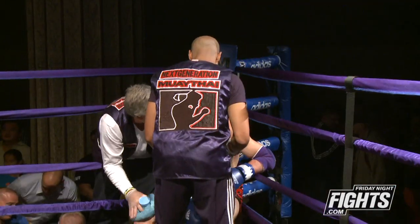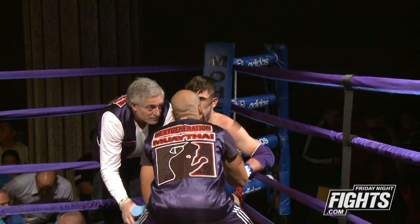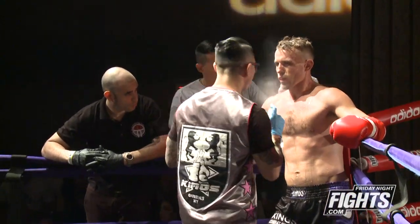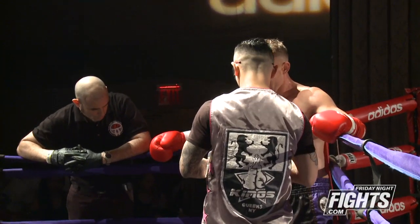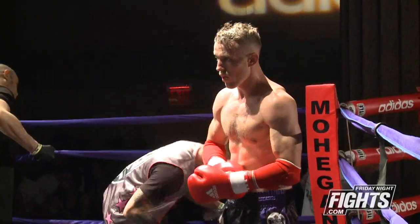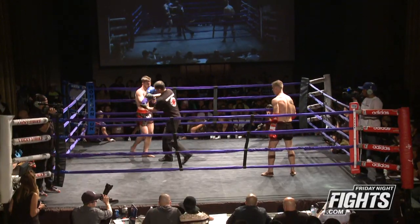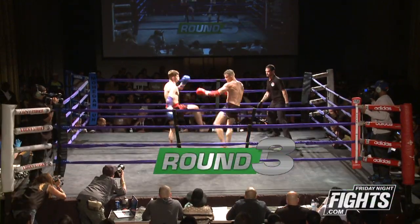Just see the difference in the two corners there. What do you see, Jason? It just looks like the corner over by Pawel, they're giving him specific instructions. They're talking to him calm. The other corner looks a little bit more panicked. That's the key thing in the corner. You want to have a calm corner. You don't want to upset your fighter and make them think that things are worse than they are. You always still have an opportunity to win. There's no headgear here, so you don't want to get them too excited.